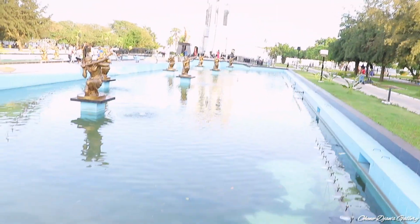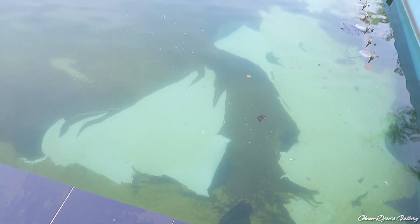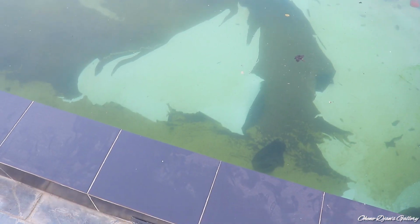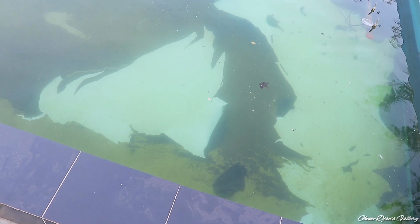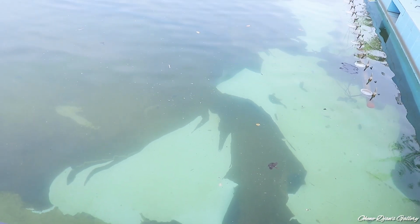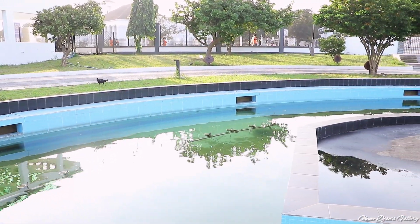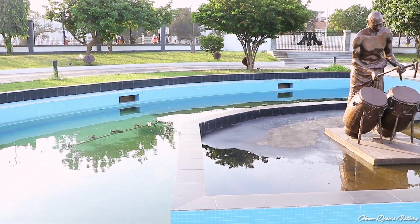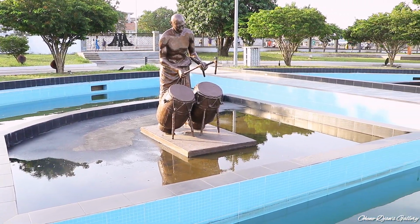Look at the green fungi. I was like, oh nah, we can do better. This is even the new one. Okay, so look at the amount of money we spent on this project, and so it has to be kept well. So please, I'm pleading with the management to do something about it so that we can preserve it for our grandkids to come and see.